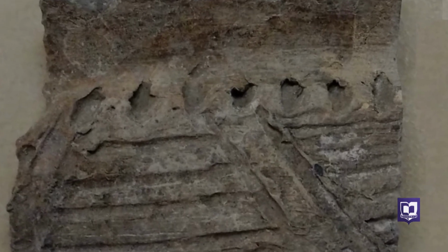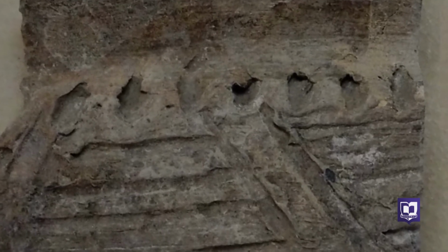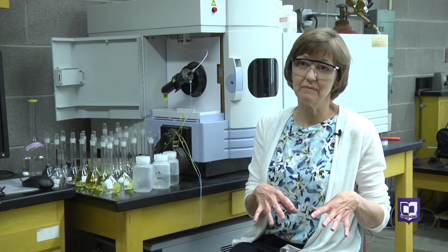The pieces that we're looking at came from the Mill Creek culture, which was in northwest Iowa about 1,000 years ago. And there are questions about how much those people traded with other cultures at the same time. The idea is, if the clay that was used to make the pottery came from a different location, it could have a different trace element composition that we would be able to detect.